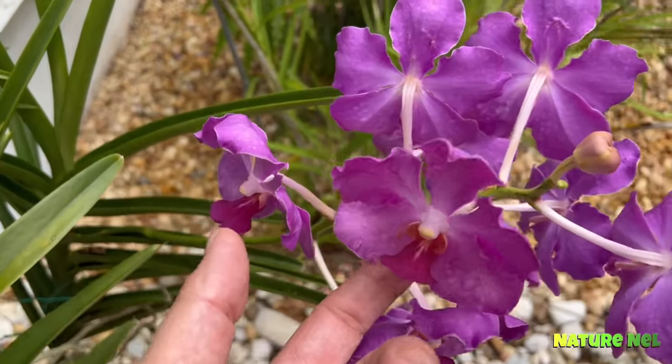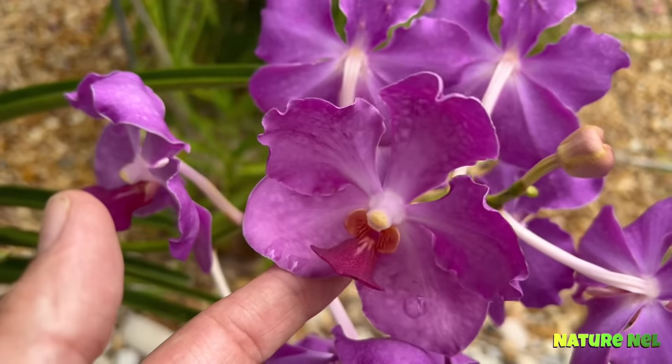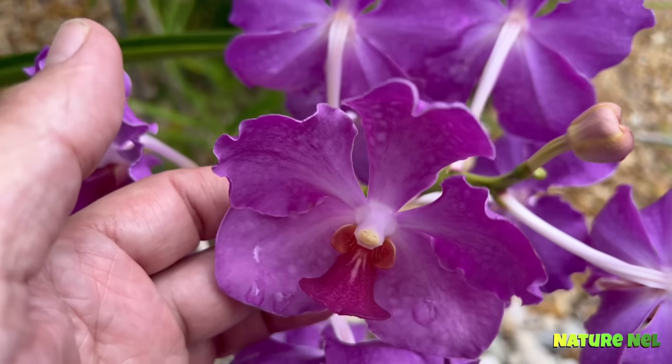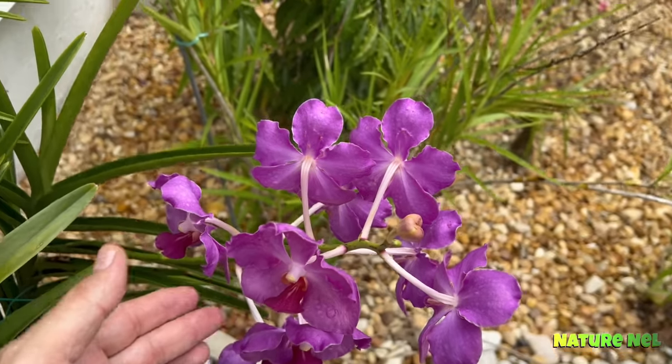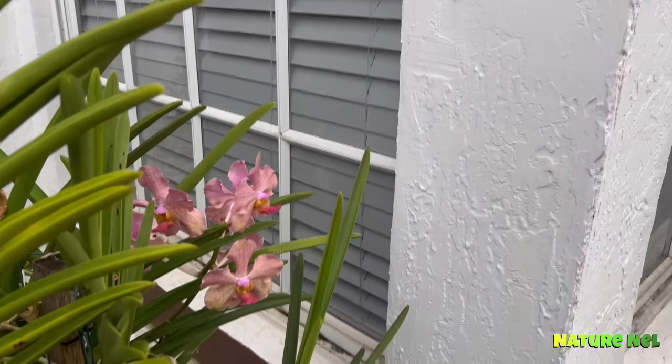This one is so colorful. Look at that. It's iridescent. Do you see the iridescence, guys? It actually is showing up on the film. That is beautiful. Really, really nice. Look at this. Oh my God. I have this one.